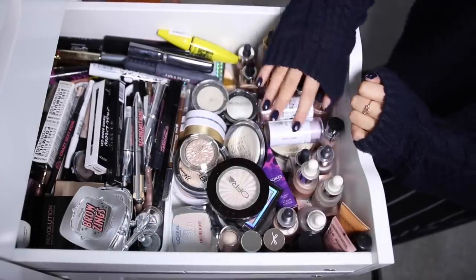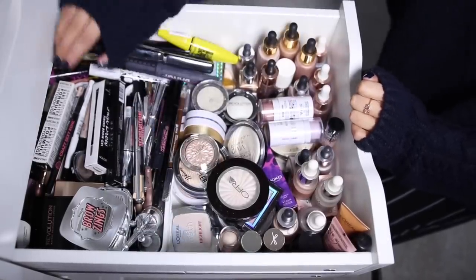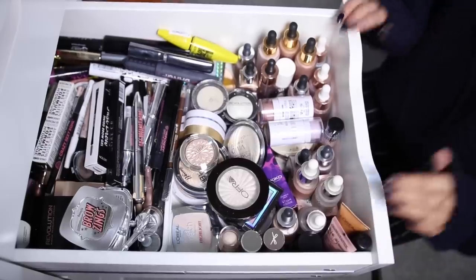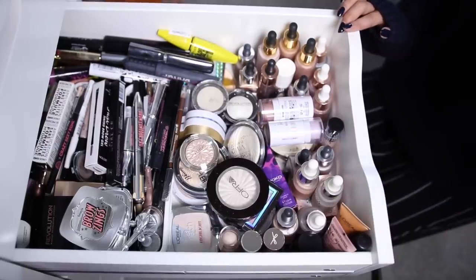We've got highlighters, mascaras, eyebrow products, and then like eyeliners, lashes at the back. It's just a bit chaotic in here, so I really want to narrow this down quite a bit.